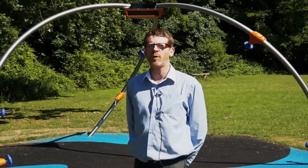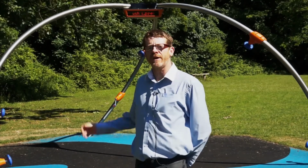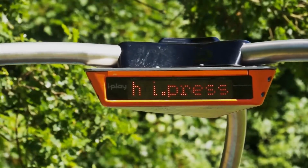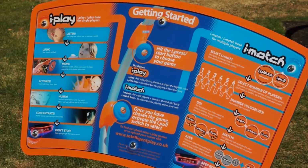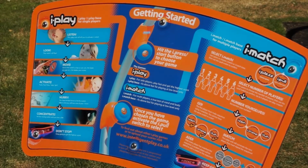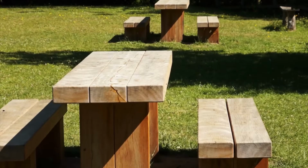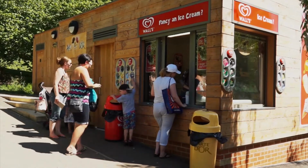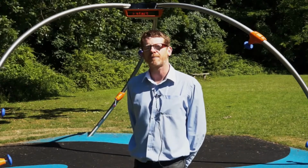We have our final addition to the Holywells Discovery play area, the iPlay, an electronic piece of equipment that runs off solar power. Lovely sunshine today, totally accessible to all, and it's called Stealth Fitness. Also in the play area we have the new picnic benches, and also of course the new kiosk and toilet block that has been installed for all the families and children that use this area.